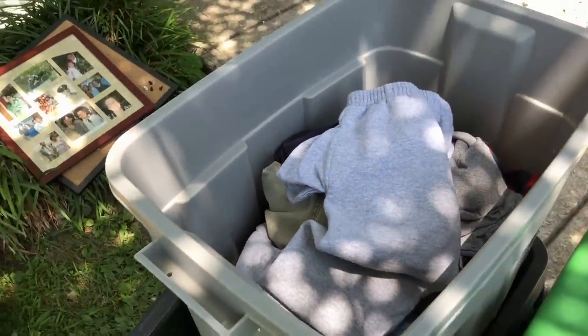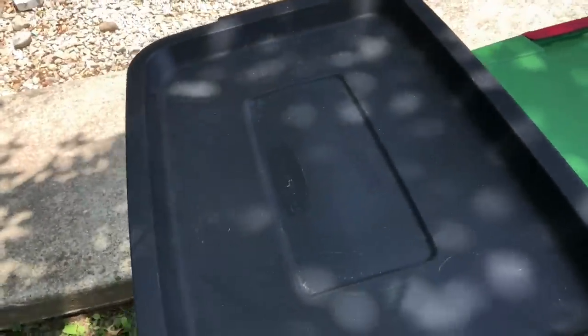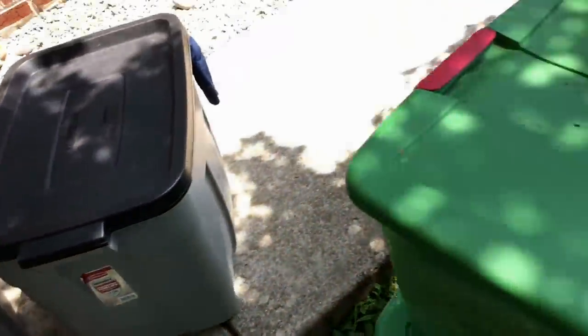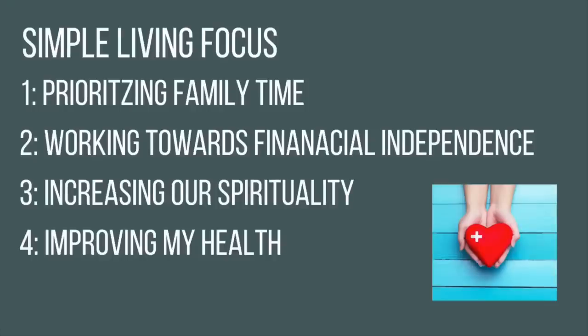Another thing that became really important to me over the last 10 months is the relationship that my children have with God and the relationship my husband and I have with God and the relationship the five of us are working on together, and folding in more Bible study and praying and grace and appreciation for the things that we have. And by simplifying my life, I'm able to put more of a spiritual focus into the day for our family.